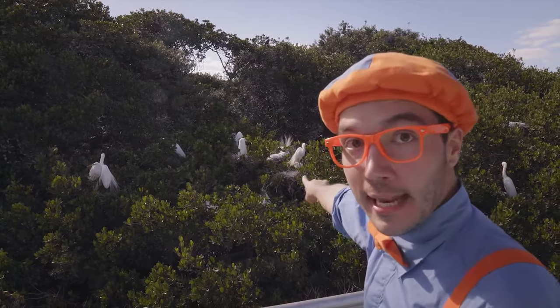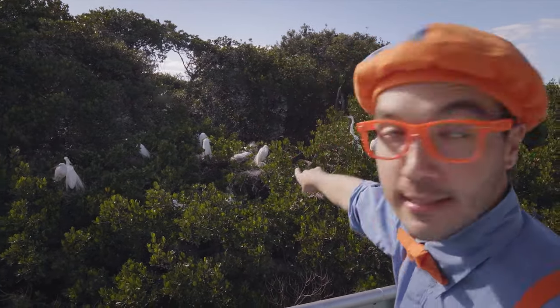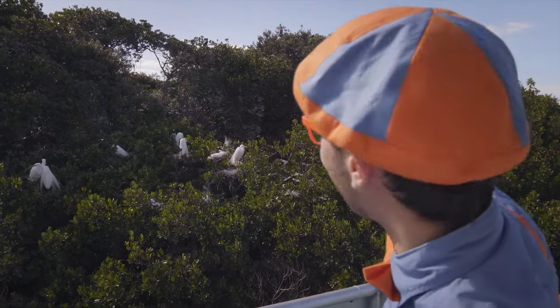Whoa, you see that? Look, it's a little baby egret. Yeah. He's sitting just under his mama. Hello!